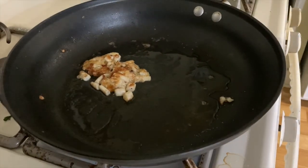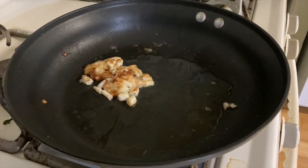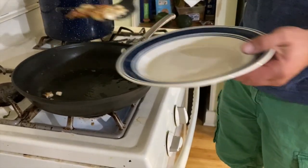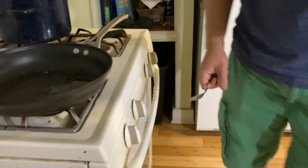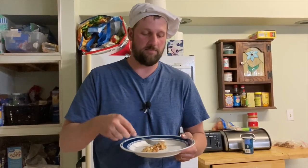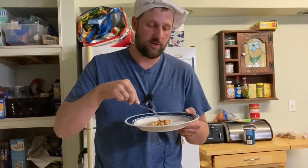I'm going to grab a plate. And a fork. Okay. You could throw a little ketchup on there if you wanted to. I'm going to try it just plain. It's not too hot yet. It tastes great. I'm going to just try one of the tubers. Tastes great.